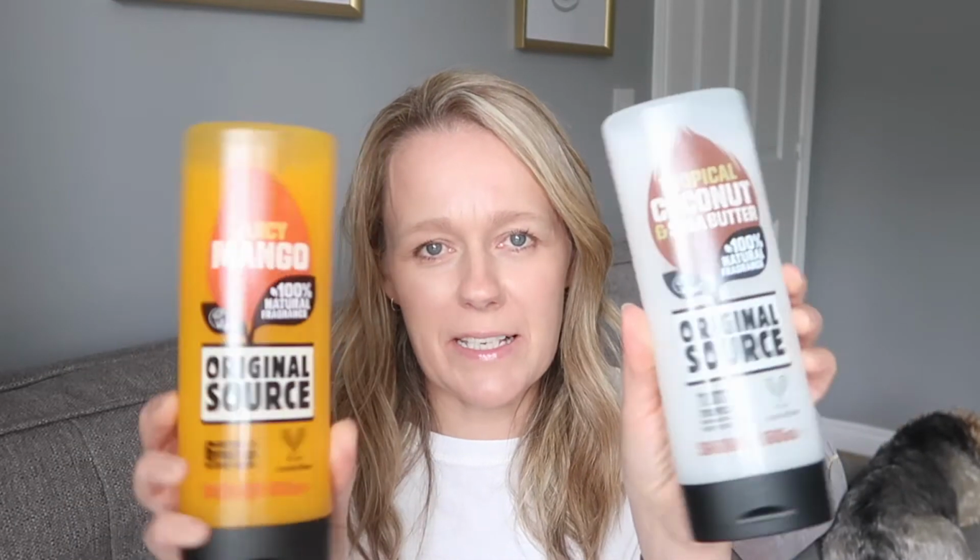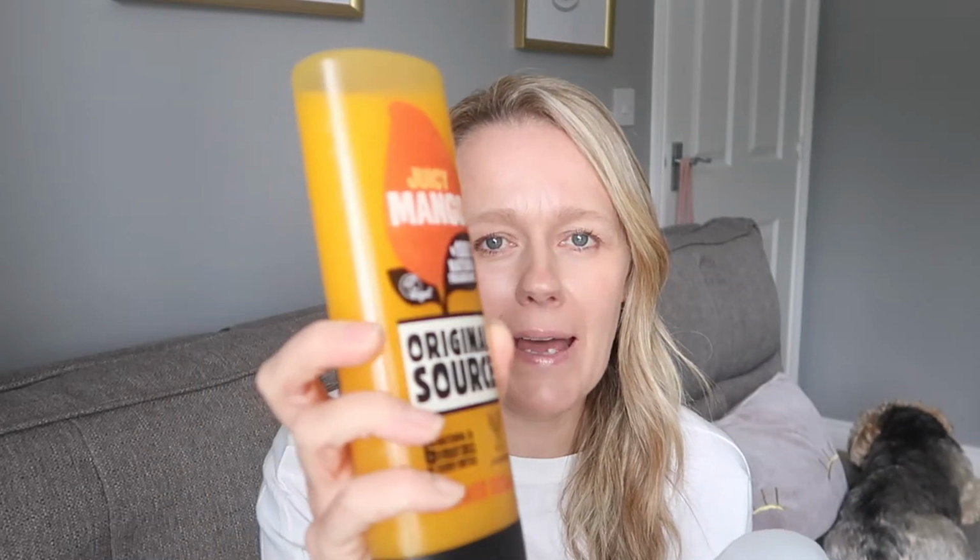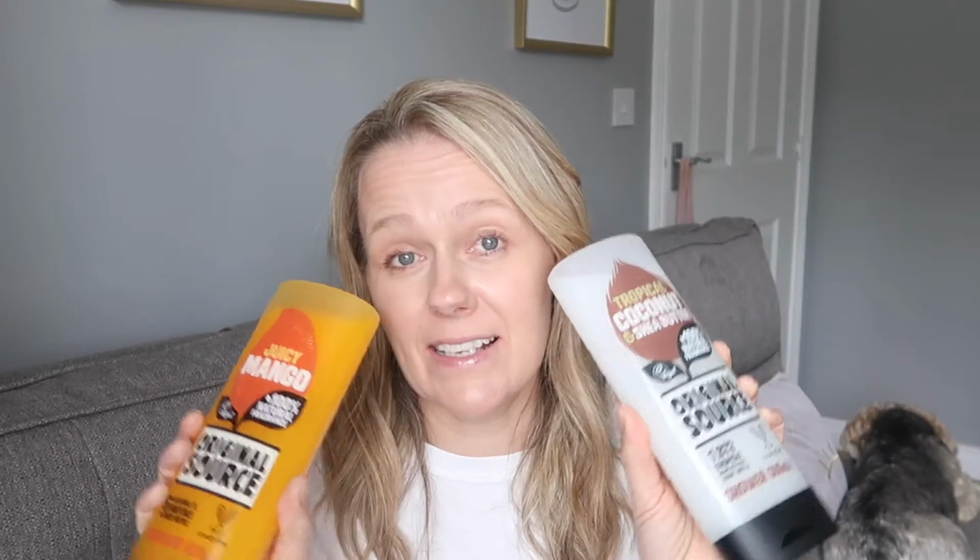I also bought some new shower gel, which this is my favourite. Not sure about the rest of the family, but I love the original source one. So the coconut and shea butter one, and this one, which I've not tried before, which is the juicy mango. So I thought those would be really nice, and I'm just going to put those in my stash so that when we run out, we've got some spare. And they were £1.75 each for those.